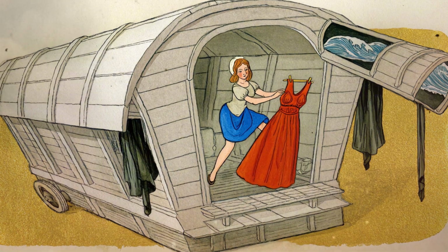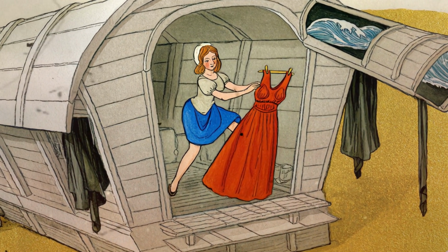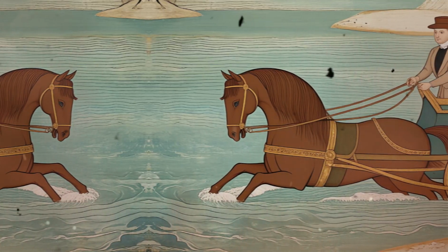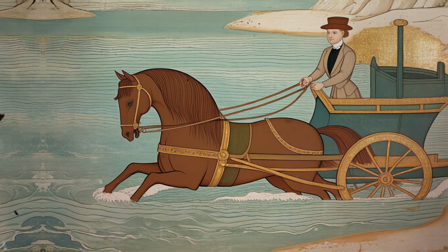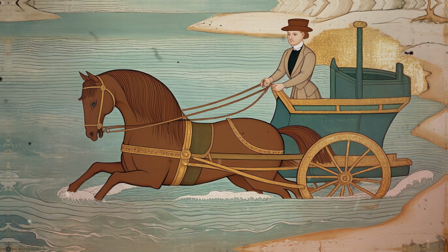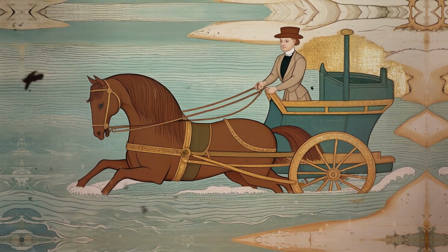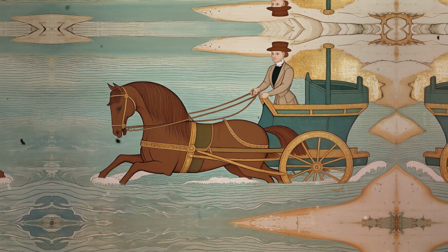The sounds are a cacophony. The chatter of holidaymakers, the shouts of donkey ride proprietors, the rhythmic crash of waves, and the oompah of a municipal band gamely playing in a rather ornate, slightly windswept bandstand. This is the Victorian seaside in its heyday, a place of newfound leisure, health-seeking, and carefully managed social interactions.